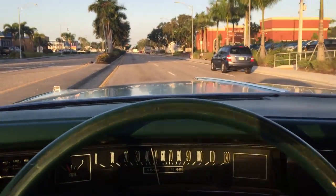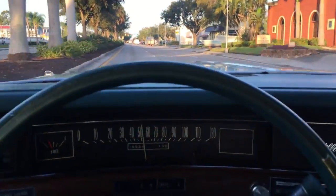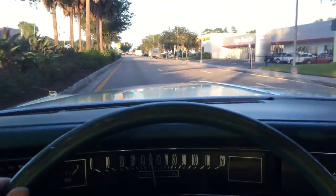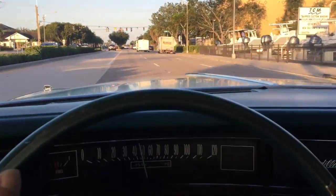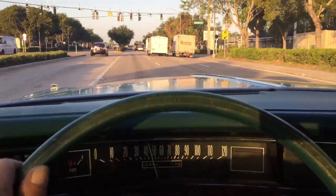That big 8, it doesn't throw your head back in the seat or anything, but it's more than adequate to move this almost 5,000-pound car down the road. And it just glides. Oh God, it just glides.